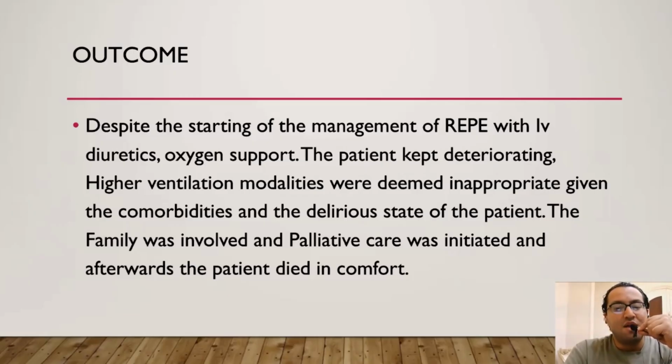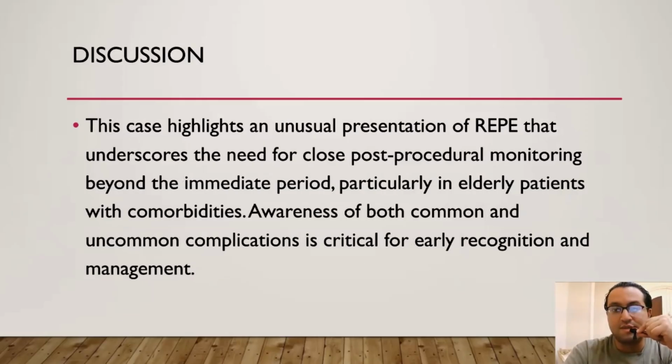The team, the consultant and the family had a discussion, and we all concluded that palliative care should be prioritized to prioritize his comfort, because we thought he was dying, and it would be better to die in comfort than in agony. So we prioritized palliative care, and unfortunately he died afterwards, but he was in comfort.